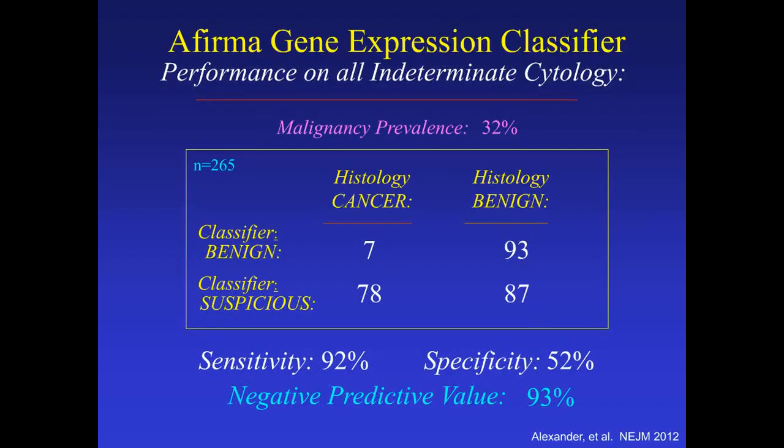And here was the top line, or the main result. When we enrolled patients who had these indeterminate cytologic nodules, those that were suspicious or atypical, we enrolled 4,000 patients, and we ultimately ended up with 265 whom we could evaluate with indeterminate cytology. The Afirma gene expression classifier was able to identify the vast majority that were called benign as indeed being truly benign. What this really tells us is that the negative predictive value for all cytologically indeterminates was 93%.